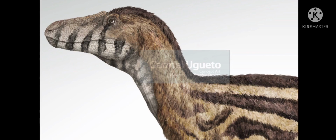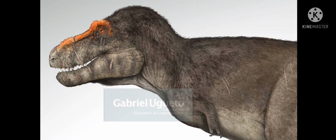In conclusion, baby T-Rexes were fully feathered and had a full coat of fluff, while their parents probably were only sparsely feathered, having a little bit of fluff.